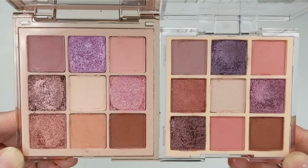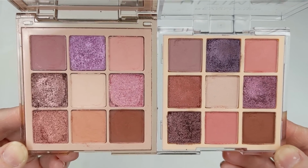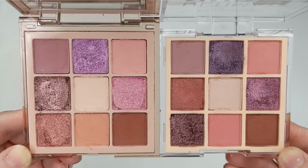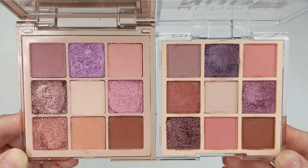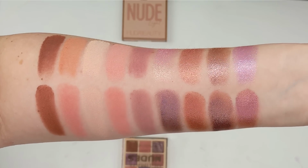And I was actually surprised that these are not exact shade for shade dupes. I thought that they were, but then when I pulled out the Huda ones, I noticed that there is definitely a little bit of difference here. So with the lighter one, there's definitely some color variation, particularly with the shimmer shades, although the matte shades are slightly off from each other as well.